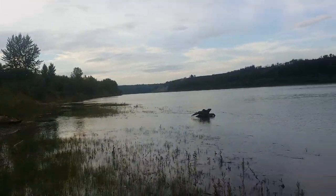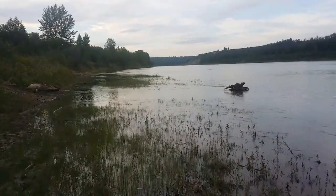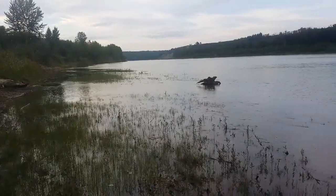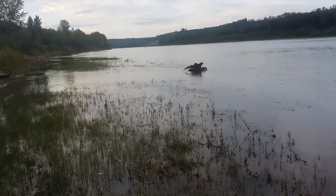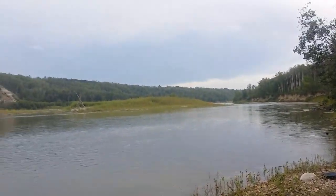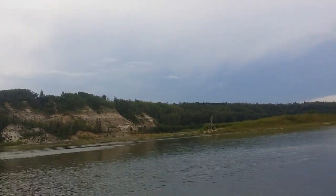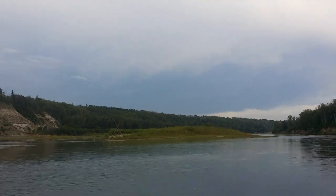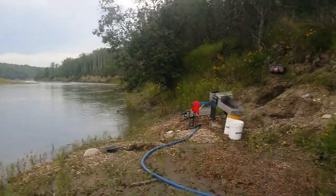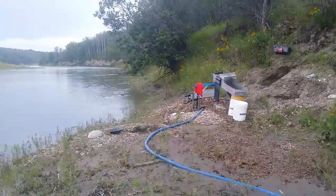Well, the water level is sure up. If you watched last week's video, you'll see that I was able to drive right down here, back up towards that stump. I'm not going to do that. I might make it, but I wouldn't want to have to pay for the tow. Anyways, the water level's really up. We thought a storm was rolling in. It looks like it's going to pass by. You still hear the rumbling. So, after we ate, packed things up, I brought the pump up, put it on higher ground. I don't want anything floating away on me this week.